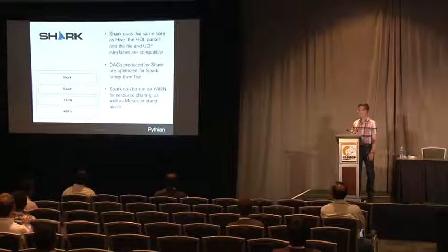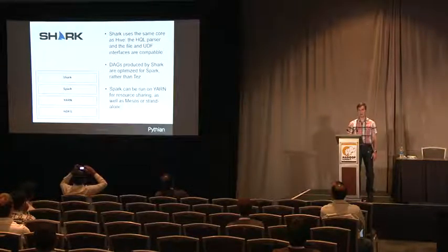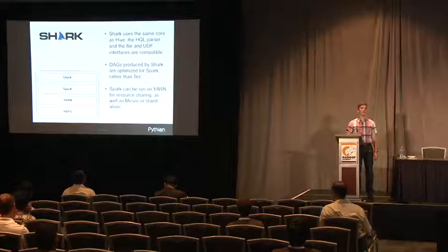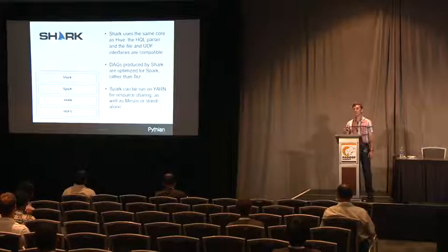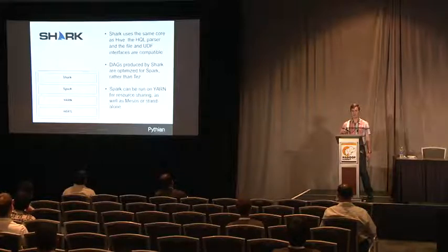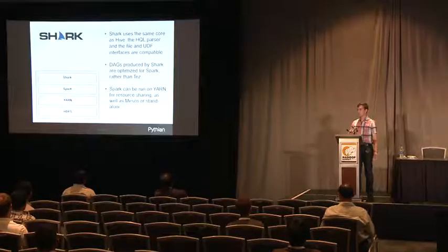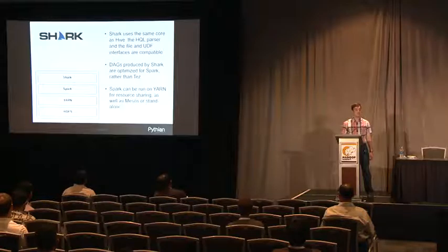So Shark is the same architecture. Shark has been around longer than Hive on Tez. Basically the idea is that it produces a directed acyclic graph, but that graph runs on Spark instead. So Spark and Tez, Spark is a bit more mature. Spark theoretically has more features. It's better tuned for performance. And so in practice, based on the other benchmarks and the few that I got to run, Shark does end up being more performant than Hive on Tez right now.